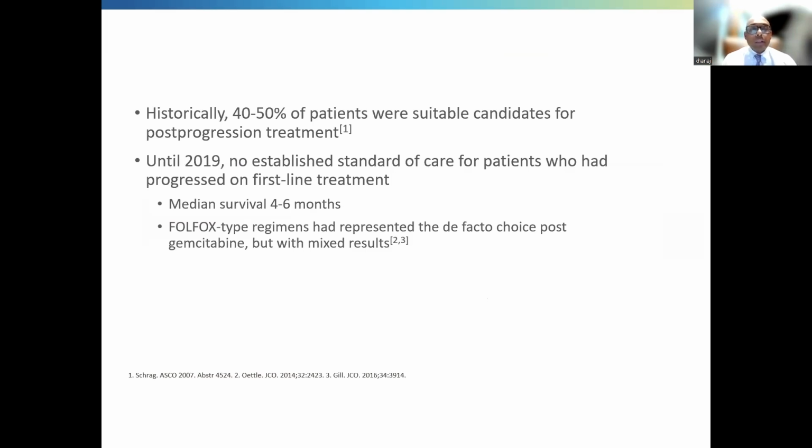So I'll move on to second line unless there are questions about the slides at all, or any questions that pop up.